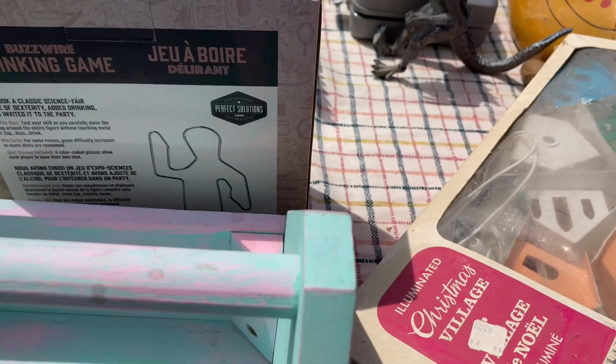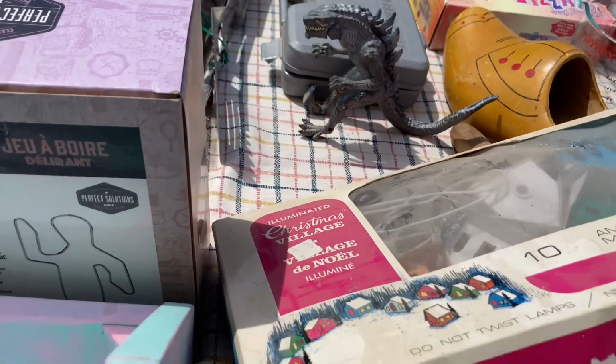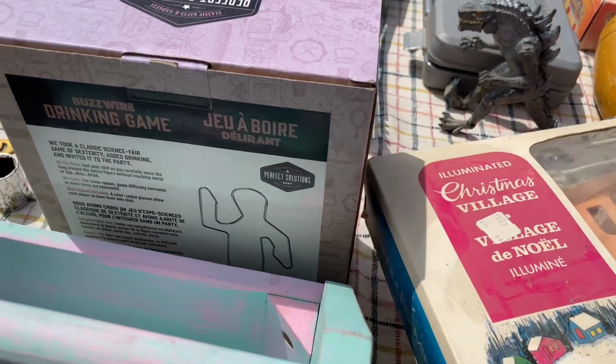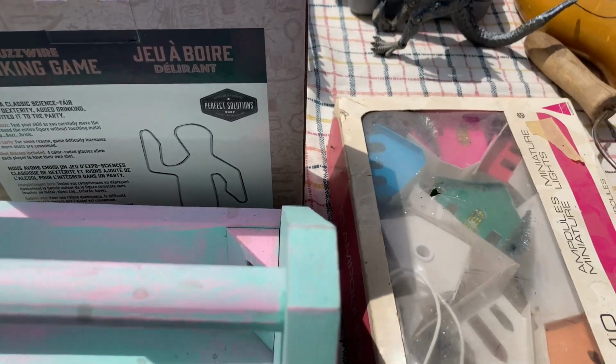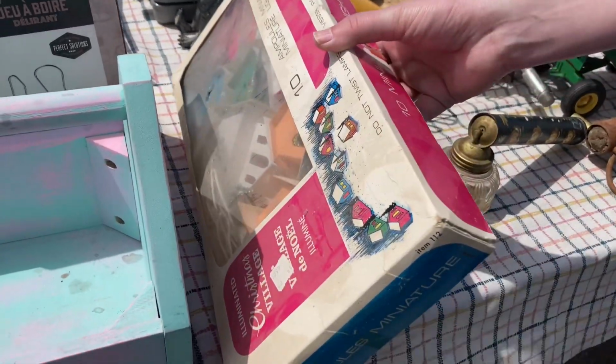This Christmas Village. If you have been around for a while, you know last year I got a plastic one, the Alpine Village it's called. I think they were made in the 70s and 80s. My grandma had one when I was a kid, so I did get that and I love it. But this one is actually the cardboard houses.